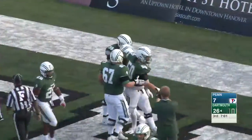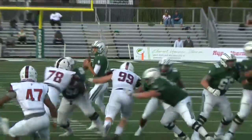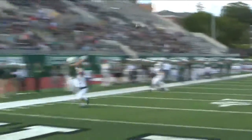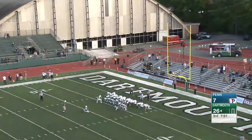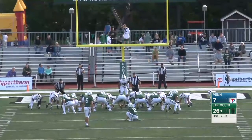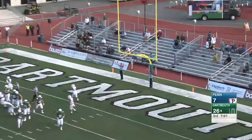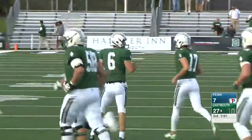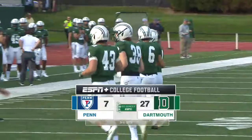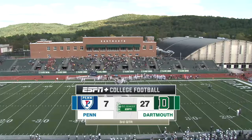Well, the accuracy of Derek Kyler continues to shine. Again, all sorts of time to sit back in the pocket. Connor O'Brien, the corner, never turns around, and Hunter Hagdorn goes up, brings it down for the score. Using the athleticism of the junior from Manville, Texas, it's his first touchdown of the year. Connor Davis makes it a 7-point drive and a 20-point lead for the Big Green. Dartmouth 27, Penn 7. Non-conference, in conference, the Big Green looking great in 2018 here on ESPN+.